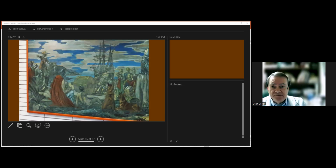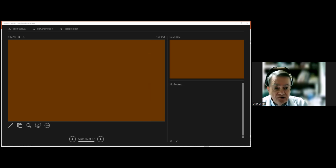So that's the last of the slides I have to show you. I hope you've enjoyed learning a little bit about the post office murals. You will still find them in post offices throughout the South. So I encourage you, if you visit a town on a day when the post office is open and it's an old post office, go inside and you may see some very interesting murals and paintings from the WPA project, from the Treasury Department project in the 1930s and 1940s. Are there any questions?